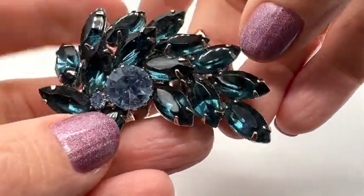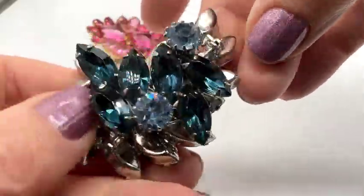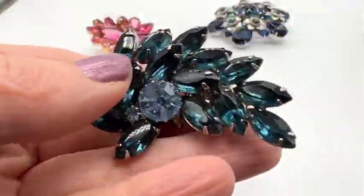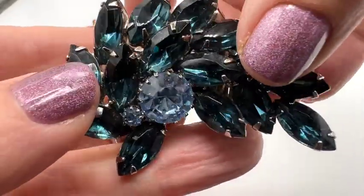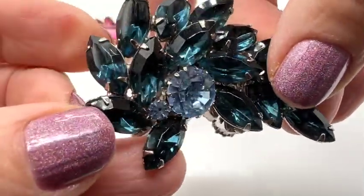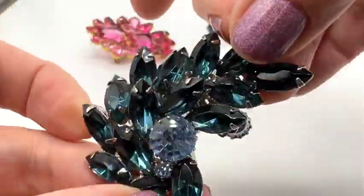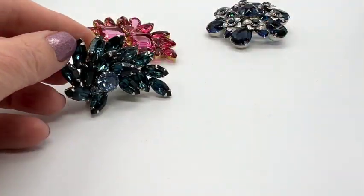Here's another really pretty one. This one has the earrings on the back too. I try to do that. I try to clip the matching earrings onto the pin so they don't get separated. I really like the shape of this one and the flow of it. And beautiful colored stones. Very, very beautiful. I really like that this one is a different shade of blue than the rest. Isn't that pretty? How nice.